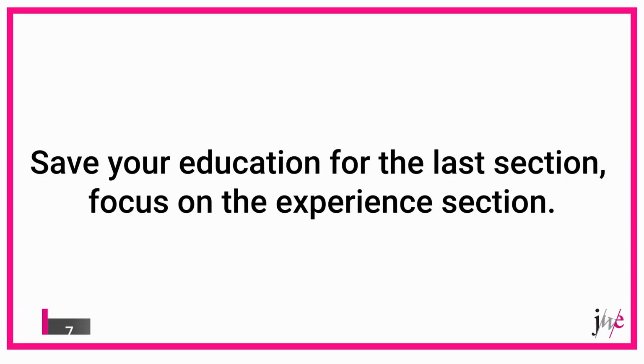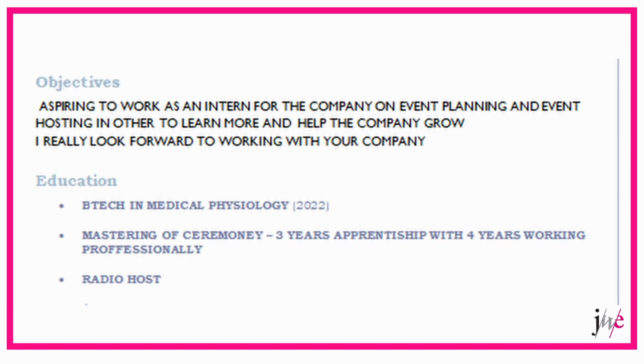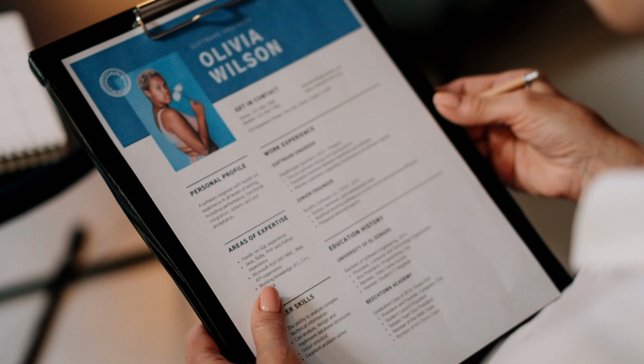Number 7, the next section is usually education, but I personally place this down at the bottom. For the event industry, education isn't always the most important thing. Experience is. They need to know that they can entrust $250,000 or $500,000 in your hands, but more importantly, the entire reputation of their front-facing business.